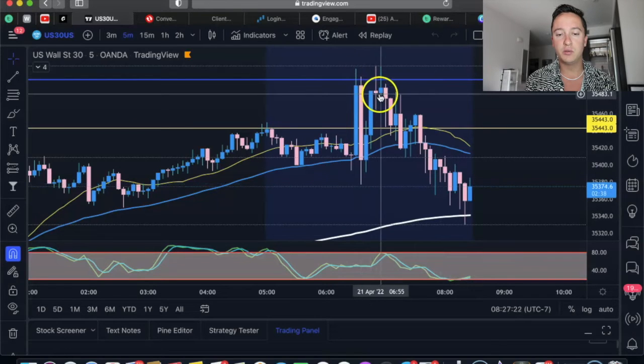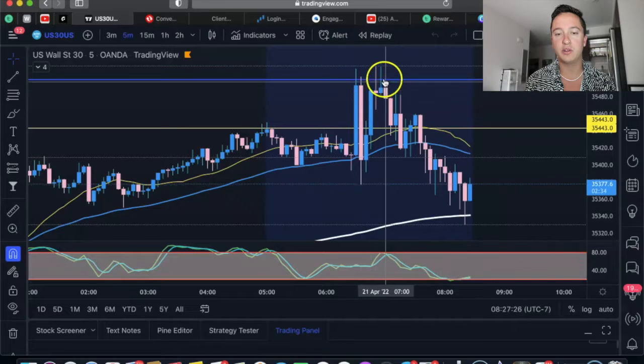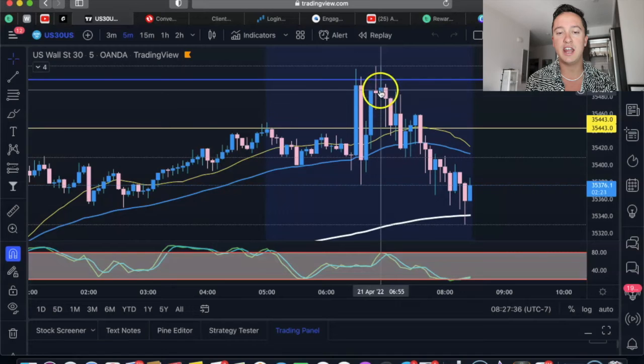Okay. So right here we can see, what time is this? We have two reversal dojis right here, spinning tops, whatever you want to call them. But look at the time. This candle opened at 6:55 and it closed at 7 a.m. So that's our key time right there as well, 7 a.m.